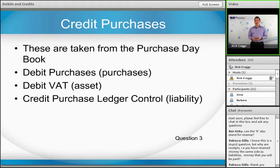The credit purchase is taken from the purchase day book. And from your purchase day book, you'll get three things: the amount of money you owe your suppliers, the amount of VAT on the invoices, and the amount of purchases that you've made. Your purchase day book can also include other expenses, other than the direct purchases, and you'll have those in a separate column. But the total amount will still be the same because that is what you owe your suppliers.